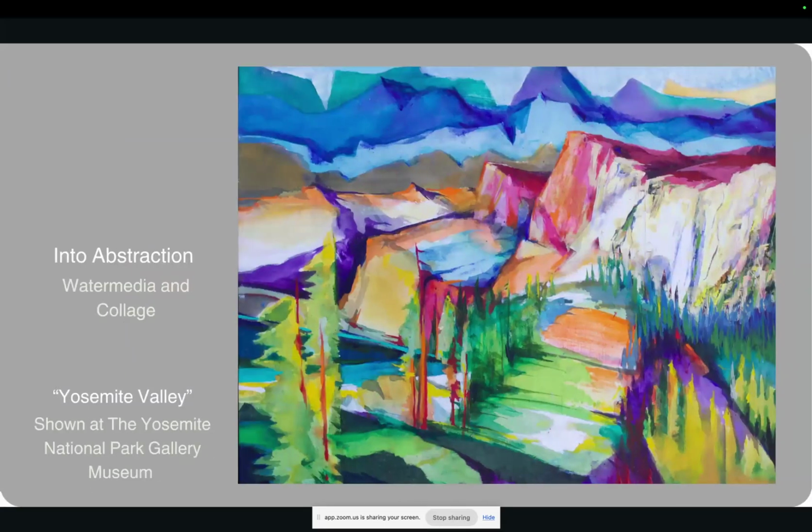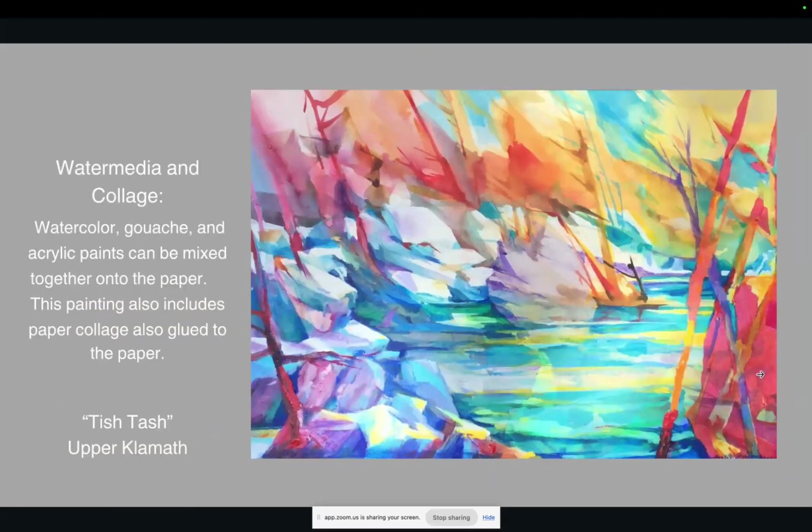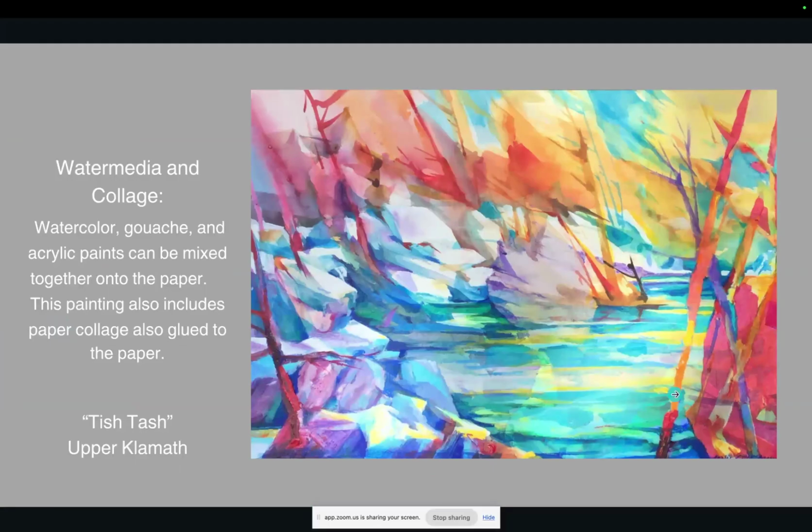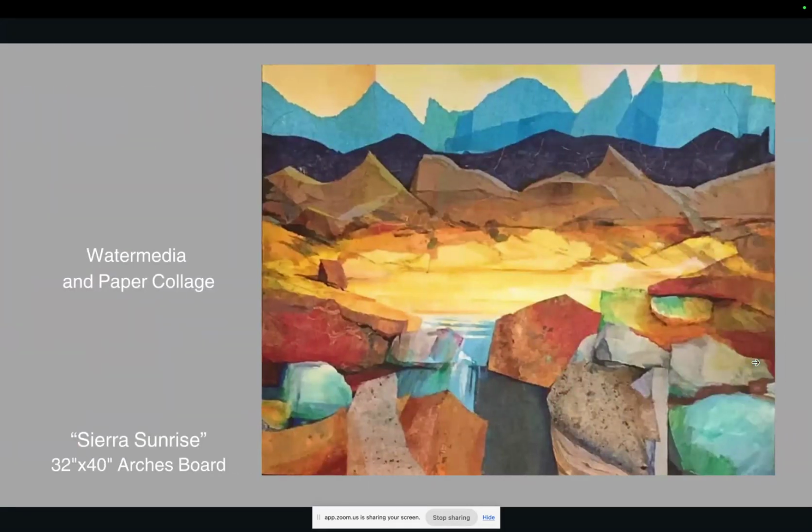It's getting a little more abstract, almost a little bit of cubism going on. A little introduction of handmade papers. So this is watercolor up here, and we're starting to get some acrylic down through here. Then I took the tube of acrylic and just squeezed it right onto the paper, so it's almost like encaustics here. This is a good size sheet, a large sheet size of 32 by 40.